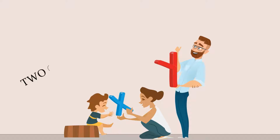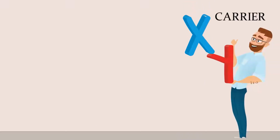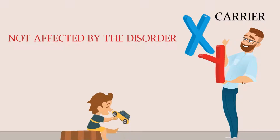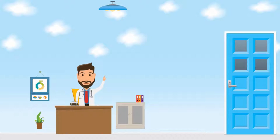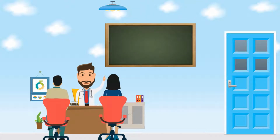Each person has 2 copies of every gene, one from their mother and one from their father. Carriers are people who have one normal gene and one abnormal gene, but are not affected by the disorder from the abnormal gene. Although carriers are usually healthy, there is a chance that the genetic condition caused by the abnormal gene can be inherited by their children. Knowing this information will be helpful in deciding the next steps to take in the reproductive process.